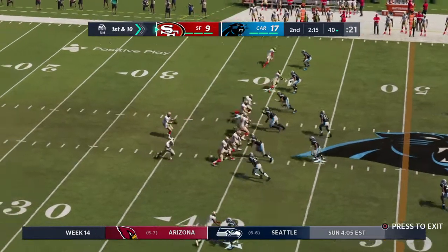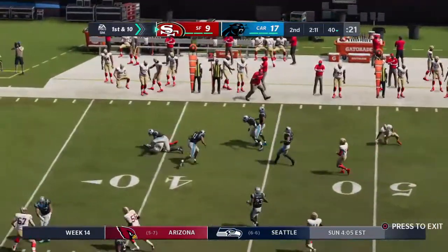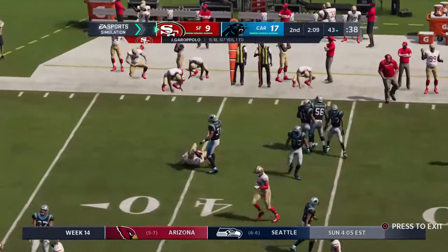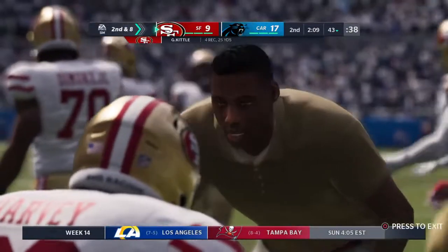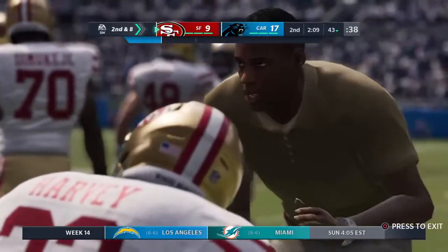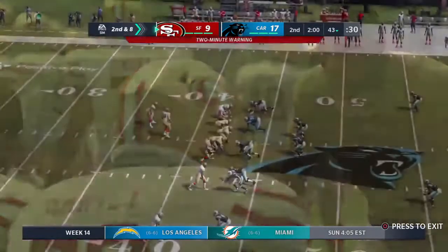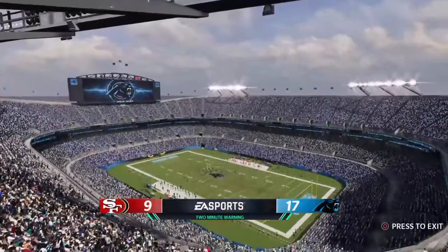First down, San Francisco. Working from the gun, Garoppolo completes it to the tight end, Kittle. Garoppolo's pass. That catch good for only a couple. A gain of 2. Brings up 2nd and 8 at the 43-yard line. Here we go. 2 minutes remaining in this first half of football.